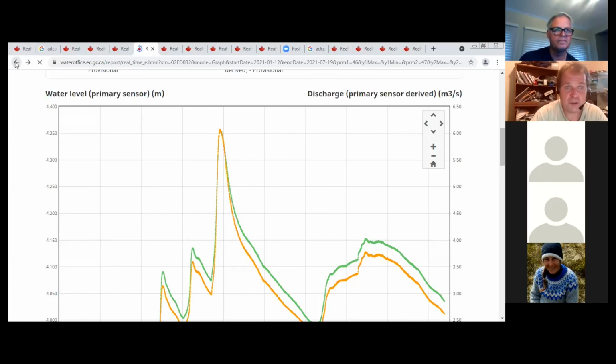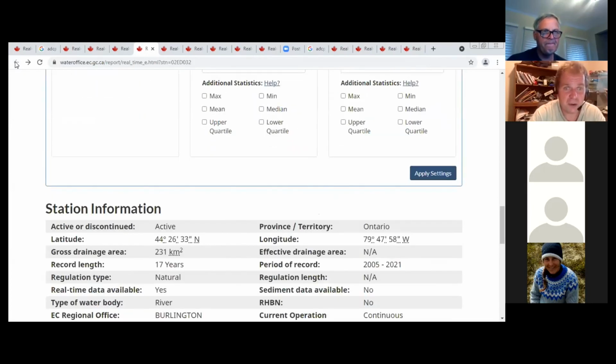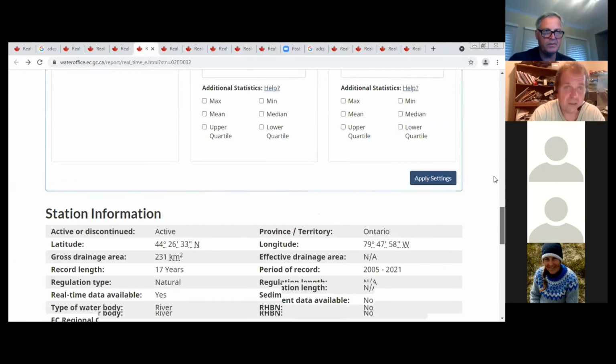Any other rivers while I'm here that we want to look up in Ontario that you might be interested in? Let's go have a quick look at it.